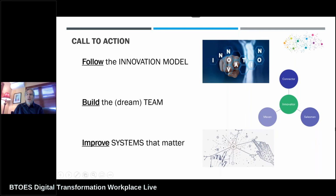Build a dream team. You're welcome to use my connector, maven, salesman, innovator model, but pull people out of their normal routines, their normal disciplines, and find a team of people that have these unique social gifts that can drive this forward. And then work on the systems that matter. I pointed out 2 systems that were very important to us. Those may not be the places where you start, but pick something that is important to you and start working on and start the digital transformation there.